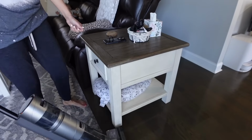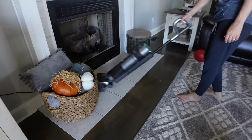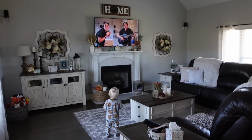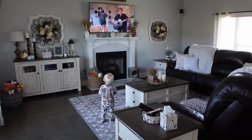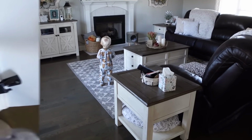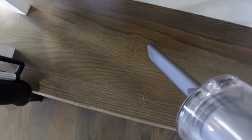All right, Hanky was watching Miss Rachel on the TV there. They were doing a little dance and song. He loves Miss Rachel. He loves Miss Silly Lily from Paisley's Corner. And he loves Blippi. Blippi is his favorite right now. But those are the 3 channels that I turn on and let him watch when I need some help to keep him occupied, because they're all 3 educational, and he has actually learned a lot from them.